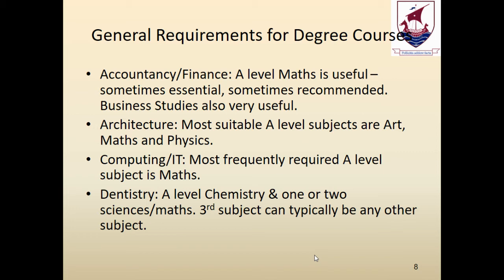Architecture, the most suitable A levels typically here are art, maths, and physics. Again, it'll depend on the university, what is required there. Computing and IT, most frequently required A level subject is maths. The likes of digital technology, ICT are useful subjects, of course, to go with that grade area.